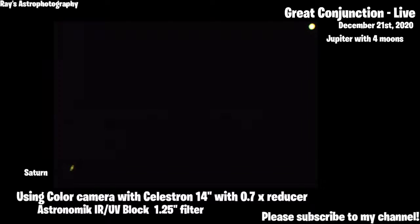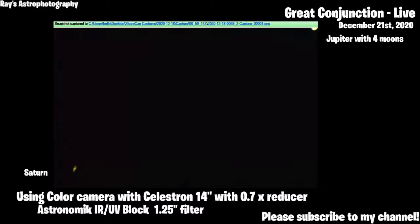So guys, this is live Saturn and live Jupiter. Let me take a snapshot of it. We will try to push this down a little bit. We'll do it again. I hope you're all enjoying as I was.